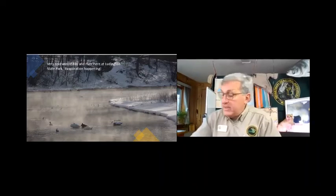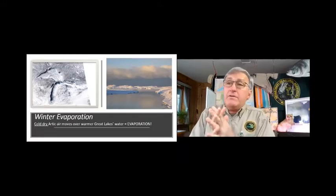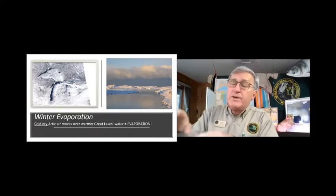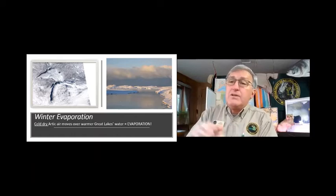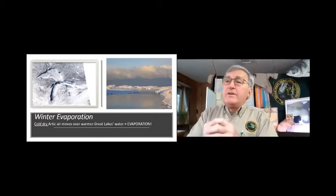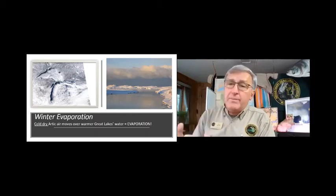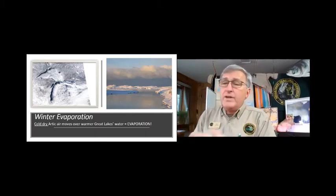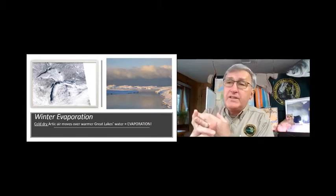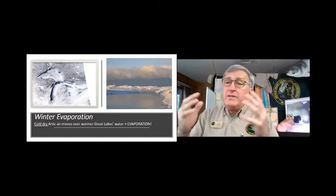Let me go to the next slide here. Here is a satellite photo of a dry, cold Arctic air mass moving over the Great Lakes. And you can see these strings of white lines. Those are clouds. Those are lake effect clouds. The evaporation of water out of the lakes into that cold, dry air is creating all these clouds. And the wind blows these clouds and they come inland. And with these inland winds blowing the clouds in, we get lake effect rain. We get lake effect snow. That's a very common thing you hear a lot about on the Great Lakes in the wintertime.